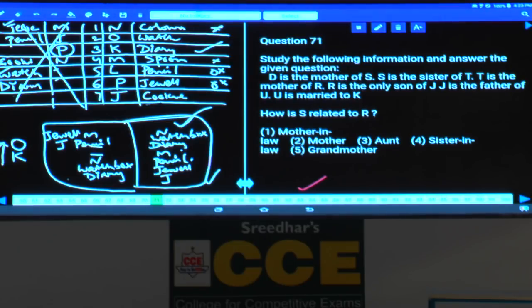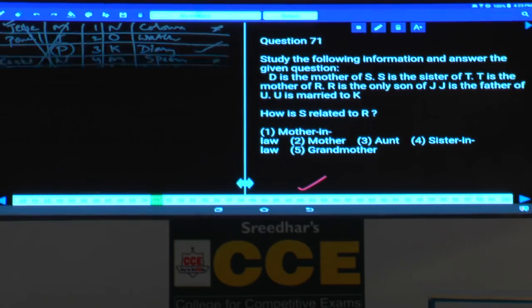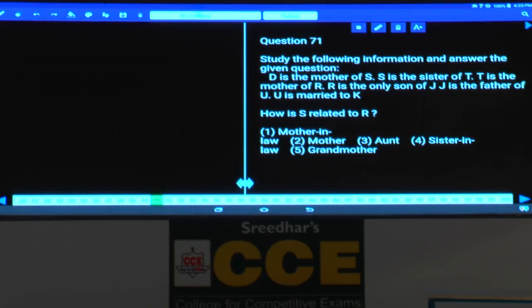Then question number 71 to 73. These 3 questions are based on a small set on blood relations. D is the mother of S. Can be represented like this. This is D. Is the mother of whom? Is the mother of S. D is the mother of S, can be written like this.